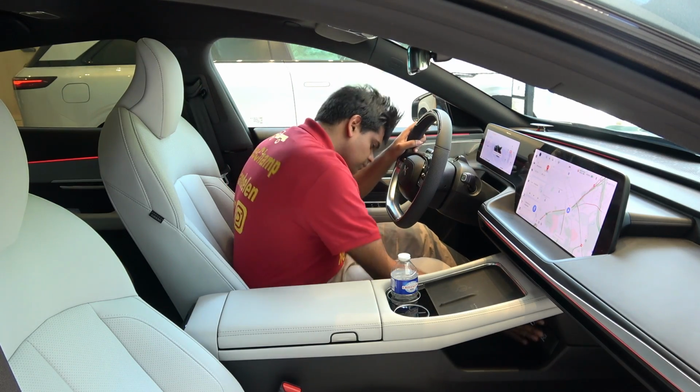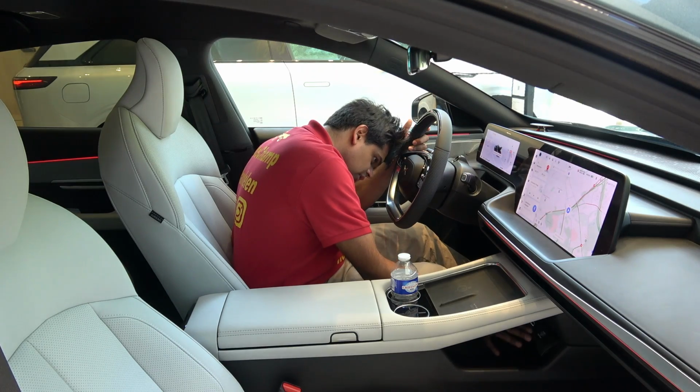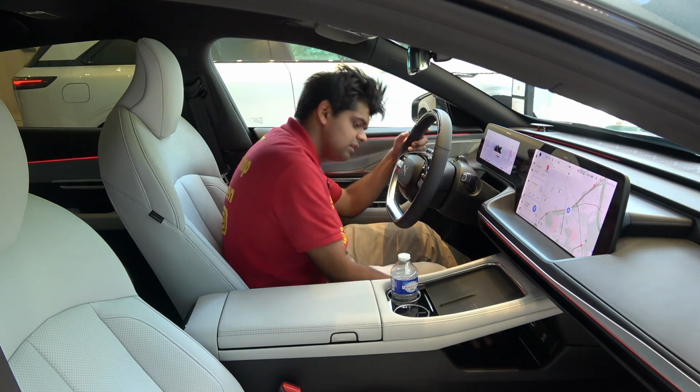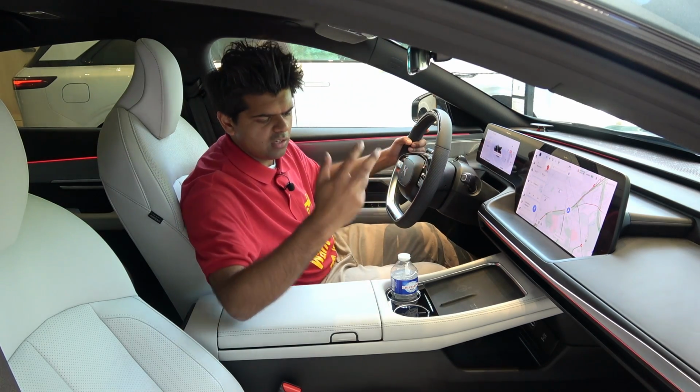A little storage space underneath with a 12-volt socket in there. USB point. Decent. Although it's just difficult for me to reach what's there, so it's just a matter of getting used to.